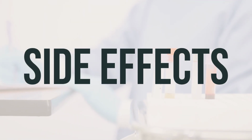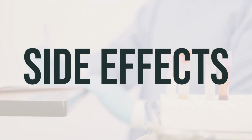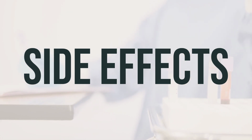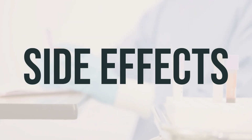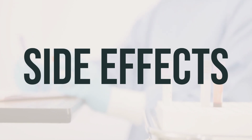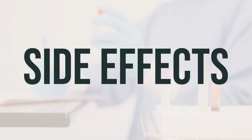Some common side effects of Opcicon One-Step include nausea, vomiting, abdominal pain, tiredness, dizziness, changes in vaginal bleeding, breast tenderness, or headache. If these effects persist or worsen, it's important to inform your doctor or pharmacist. It's important to note that if your doctor has prescribed this medication to you, they have determined that the benefits outweigh the potential risks. Many people using this medication do not experience serious side effects.